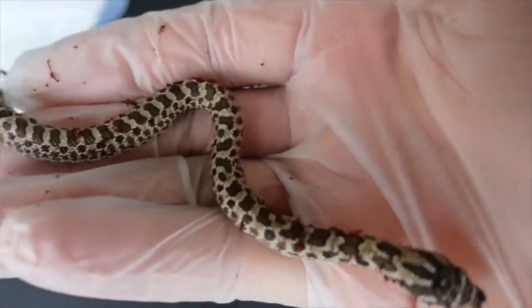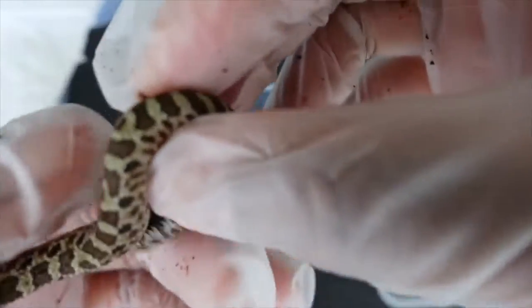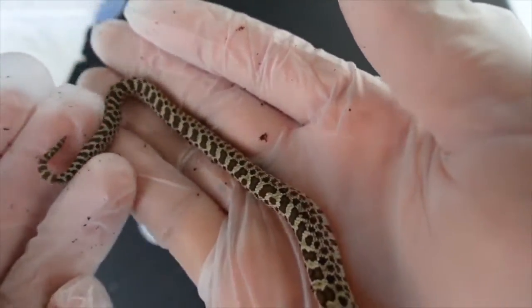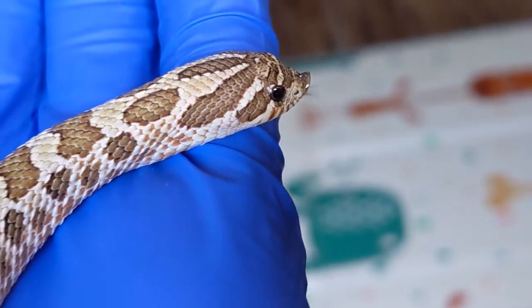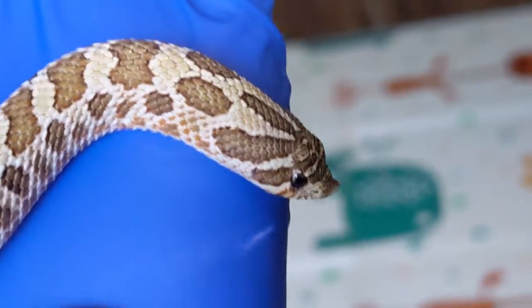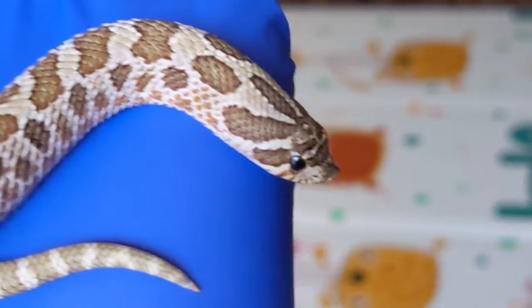Next is a clutch mate of that one. This one didn't really have that much yellow. As you can see, the dark brown saddles. And this is what he looks like now. The yellow is starting to creep in his background. His saddles are definitely a nice light brown. I'm pretty sure he's going to get more and more yellow in his background as he ages. He's only had his second shed, so hopefully after his third shed he'll be more yellow.